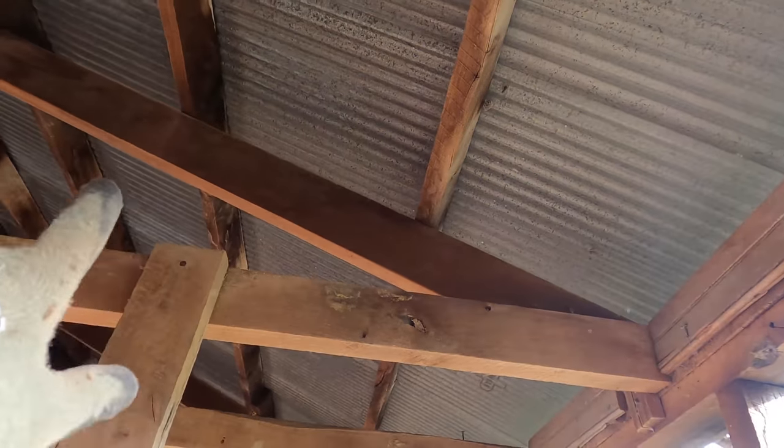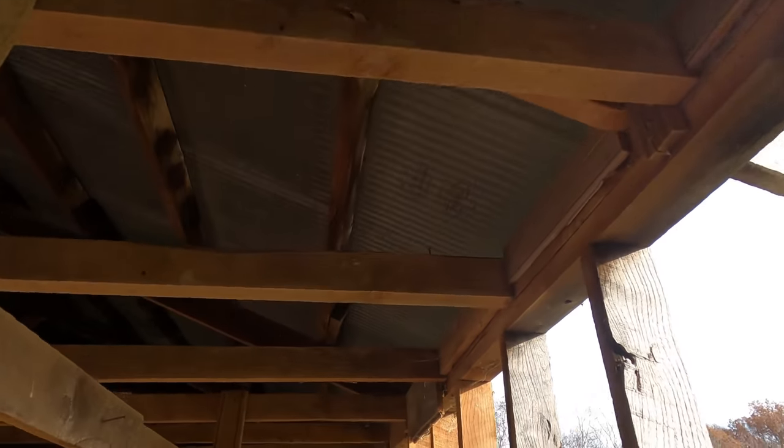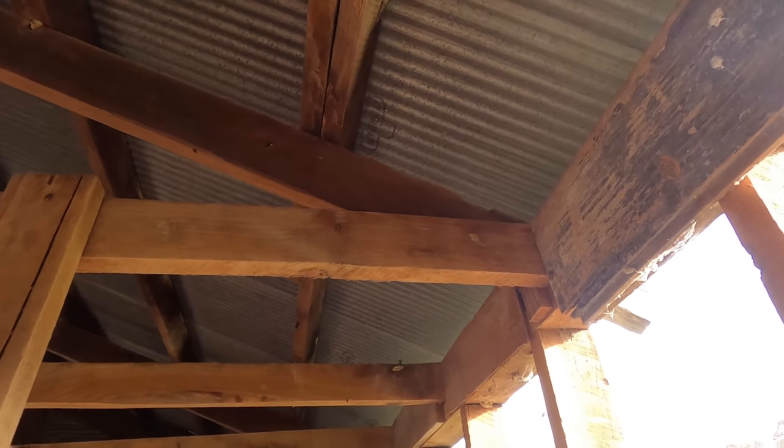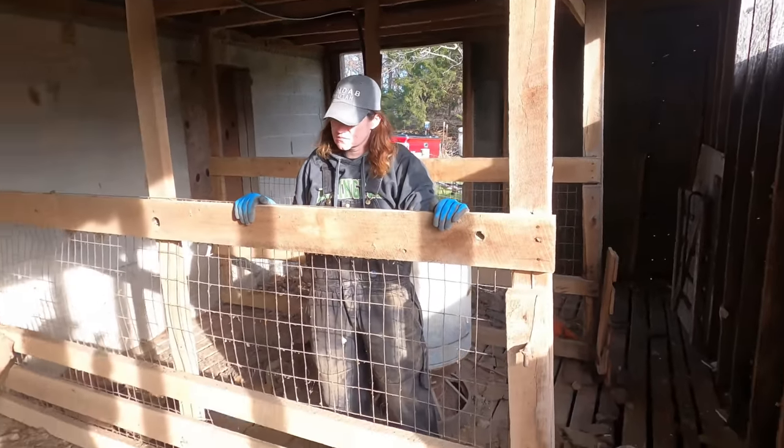And then there's not another ceiling joist. I'm saying ceiling joist, I mean roof joist, till here. And then it's sitting on this stud. So we didn't remove any wall studs that were holding up the roof. You know, so all those are supported. So I think everything's good here for us to just keep on tearing everything out.